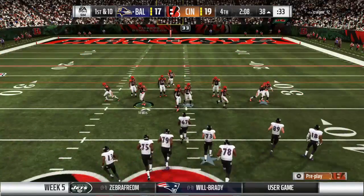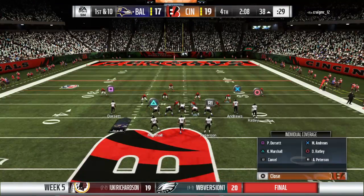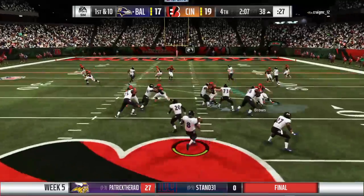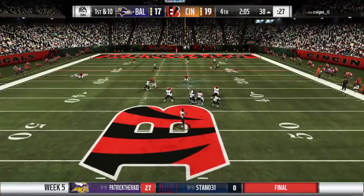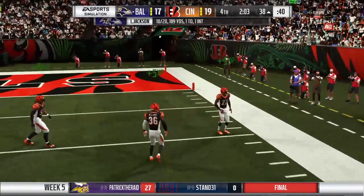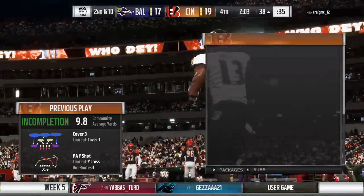So how about that for a chain mover? They're all the way down inside the 40 now for 1st and 10. On 1st and 10, it's Jackson. And that is caught on the right sideline, but out of bounds, says the line judge. The throw took him a little too far.